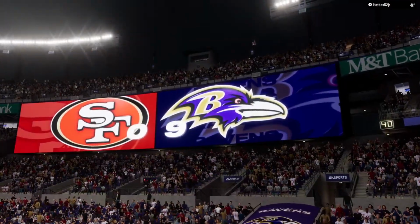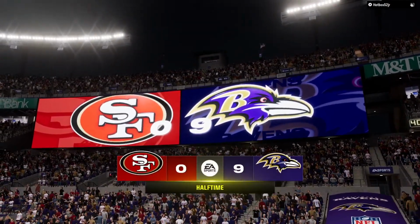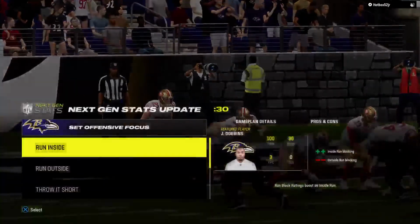That's it for the first half. 2 more quarters to go. We'll have plenty more to see after the break. 49ers nothing.